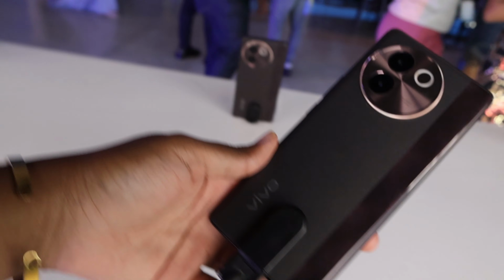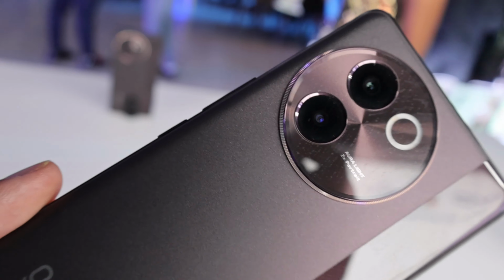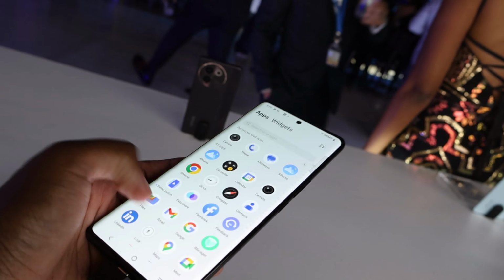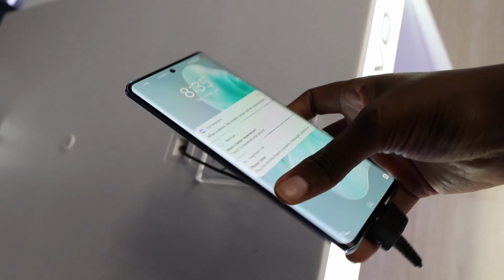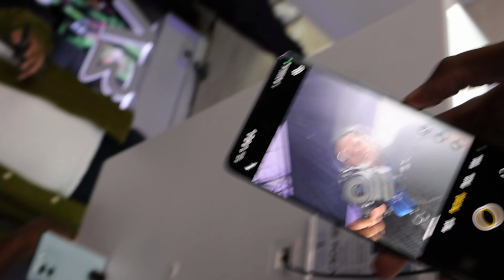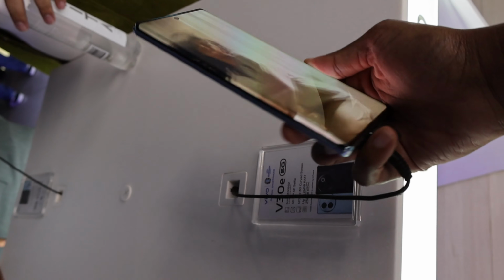I also got a chance to see the V30e, which is like the baby sister to the V30. It's slightly different, but is still a worthy phone with features like a Snapdragon 6 processor instead of a Snapdragon 7 like the V30. And it comes with a different camera setup. It also comes in two colors, velvet red and silk blue.